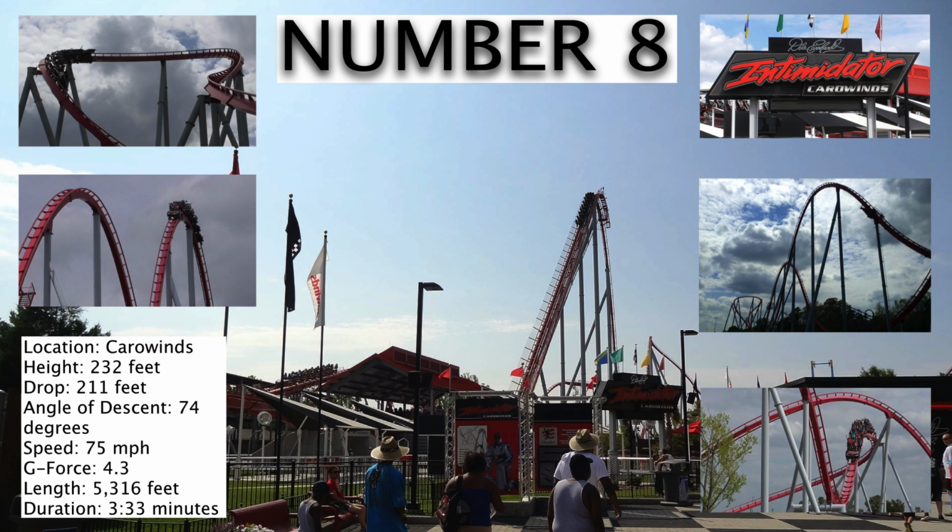Some people say that Intimidator is trimmed to death, and there are so many trim brakes on it, and so it really doesn't make it that great. When I rode it, I didn't notice that, and I had a blast riding this roller coaster.